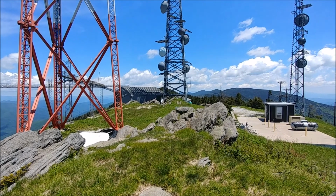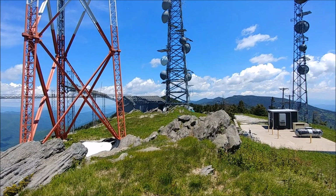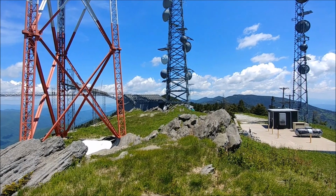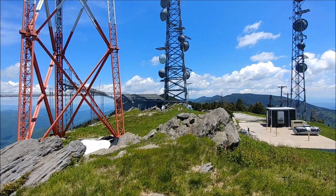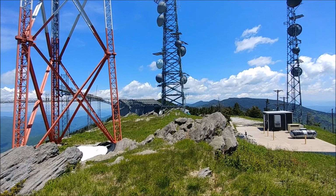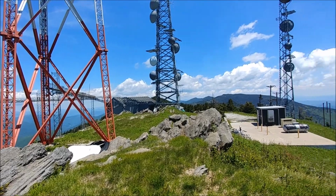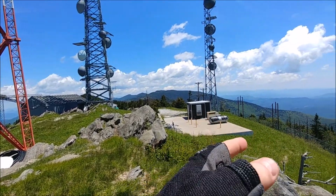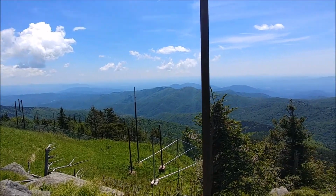I made it to the top of Clingmans Peak, 6,520 feet. And actually, there's some really awesome views up here. It's kind of disappointing that this is fenced in and marred by communications towers. But if you go to the edges of each of these grassy areas, you'll get big open views, almost 360 degrees.